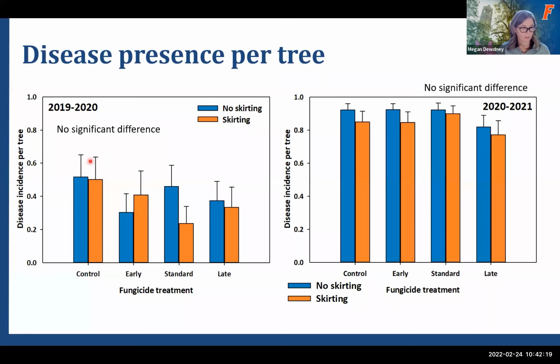And in the first year, I want to point out that we have relatively low disease. So about 50% of our trees in some treatments were with disease, a little bit lower in the fungicide treatments. But there was not a real significant difference amongst these treatments. And you can see that the skirting effect is not consistent. It's not, you know, if you skirted, you have more, or if you didn't skirt, you have less, or vice versa. It's very dependent on each fungicide program, which was a bit odd.